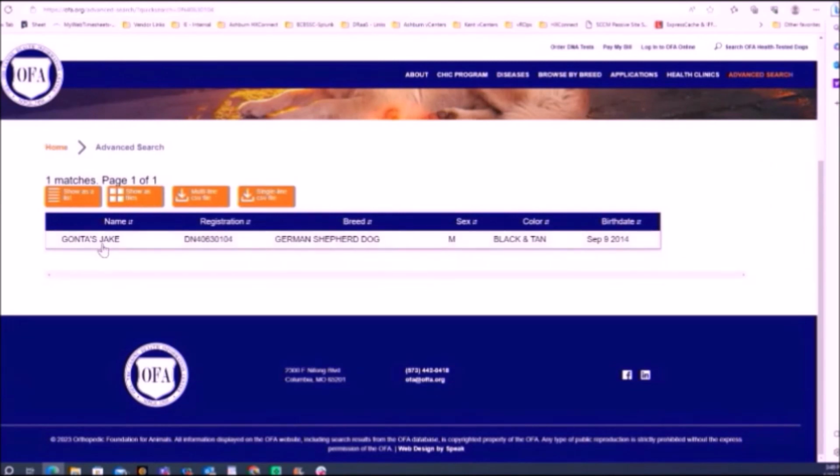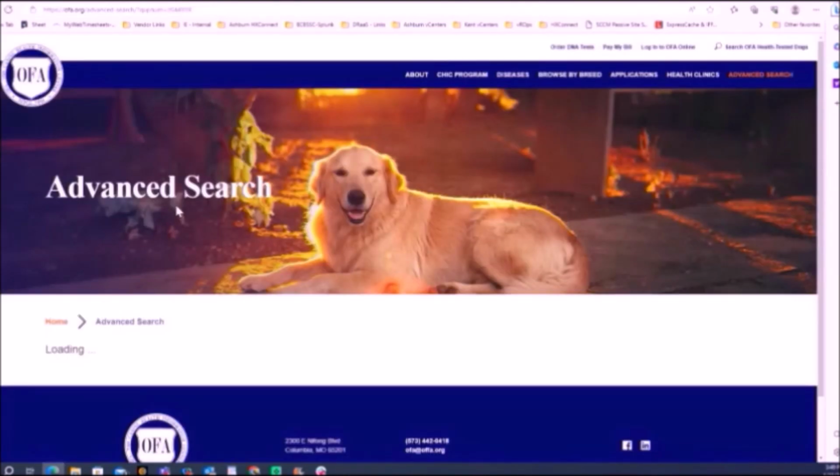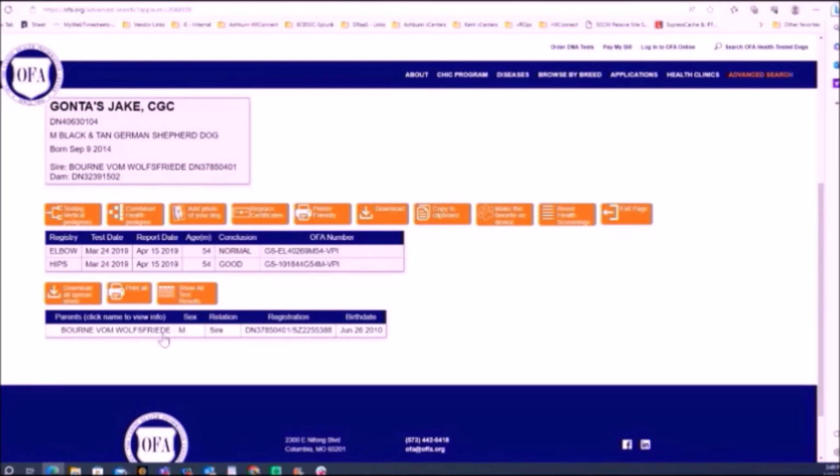Or you would need to know his exact registered name, not his call name. So you can look it up by the registered name or by the DN number, and as you can see, as you punch in the information, Ganta's Jake comes up and his hip and elbow scores come up. It shows that he's the son of Born, and Born is the son of Yukon von Perot, making Jake the grandson of Yukon von Perot.